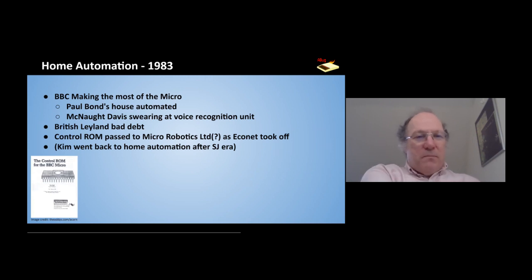Gradually, the Econet products took off and there just wasn't time and effort to be spent on the control ROMs, or on any of the control products. So the control ROM, which as I mentioned was written by Peter Miller, who did the sound in the BBC OS, he'd got his own little consultancy company like everybody else, and he was making products, so he took back the control ROM and went off and did that.